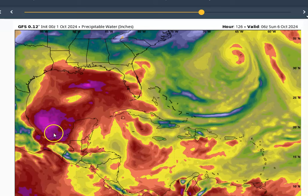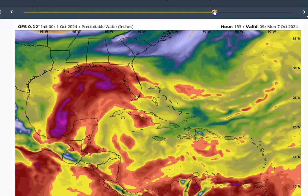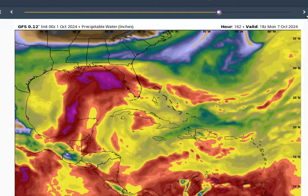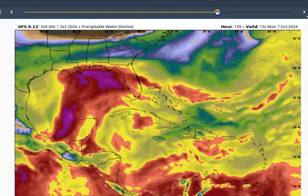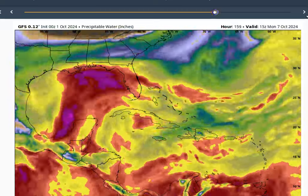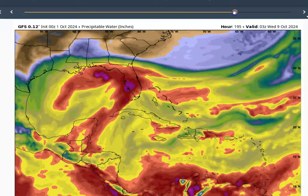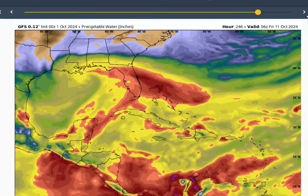You have another piece down here in the southwestern Gulf. Then let me move it forward all the way into Monday. And look at how entangled they are, but yet they seem to almost spin around each other. And it does, on this particular model, this is the GFS, it does just happen to try to spin it up right at the last minute, but then it just kind of flings it eastward and sprawls it out into the Atlantic. You see that?